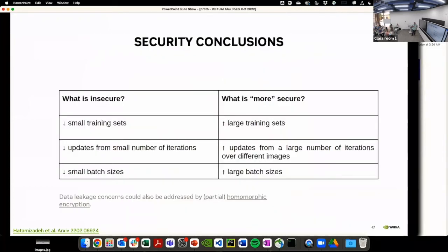So I think this is pretty well understood now, right? Larger training sets help improve the security, as do longer local training and larger batch sizes, while vice versa is of course more insecure.